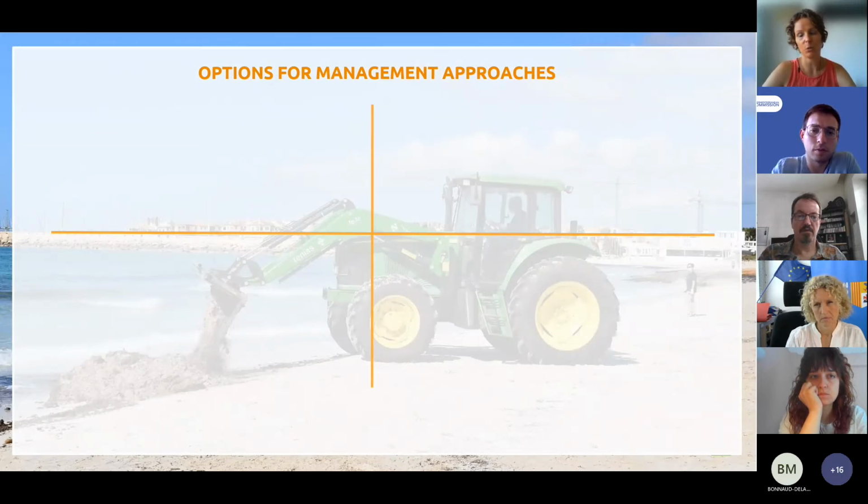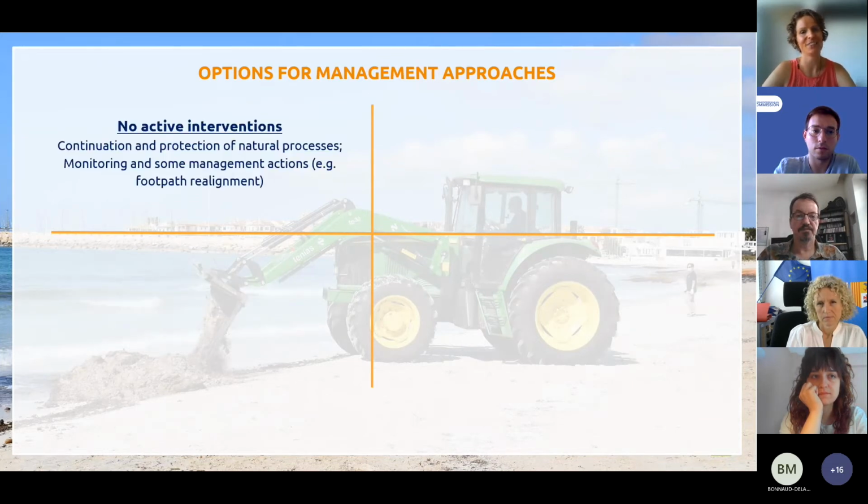However, in general, we identified 4 principal options for management approaches. Here we have 4, thank you. The first of which is no active intervention. So basically doing nothing and letting the system continue its natural processes. This, however, does include monitoring as well as some light management actions that could be the realignment of footpaths or maybe cleaning of litter.